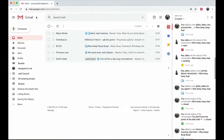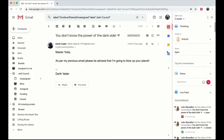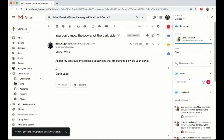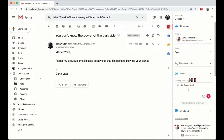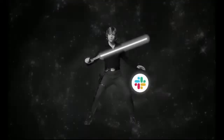So we start with Yoda. With his Gmelius-empowered inbox, he's able to open a shared inbox, check his unassigned folder. He sees that there's a disturbing, high-priority email coming in from Darth Vader. Within 1 or 2 clicks, he's able to assign it to his teammates, making accountability clear. A quick app mention to add a little bit of context to it. For high priority, he sends off an email note without a noisy Slack channel in the way.